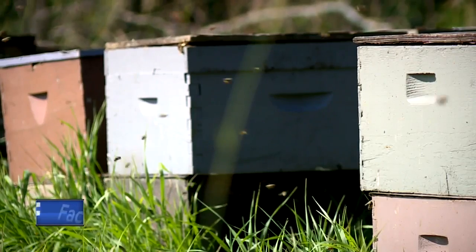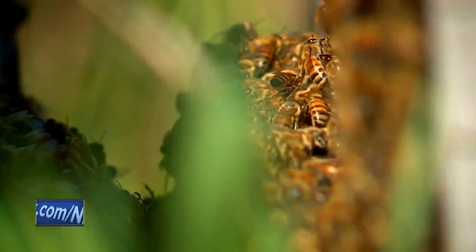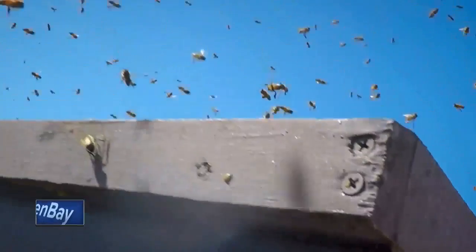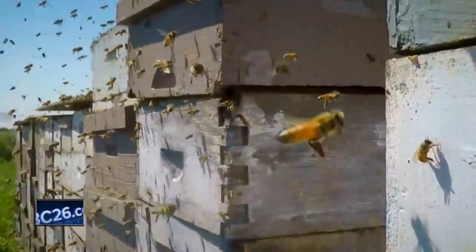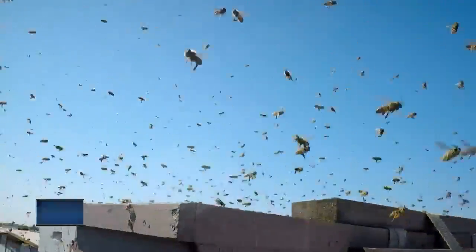It's a buzz that echoes from box to box. A low hum from a number of bees you need to see to believe. Total, I would say maybe there's 500,000 bees right here. Hundreds of thousands of bees and dozens of hives here at the Fox Honey Farm. This is where we bring the bees in the summertime.